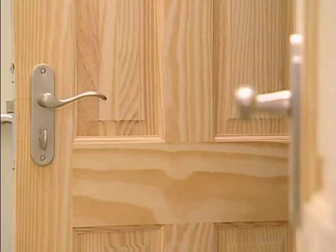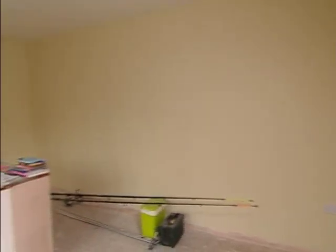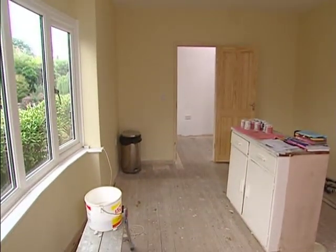The bulk of the carpentry, the new doors and stuff, I had to get someone in for, and the plastering contractors, the electrics contractors, but all of the demolition and, you know, the plasterboarding and new ceilings has been done by myself.